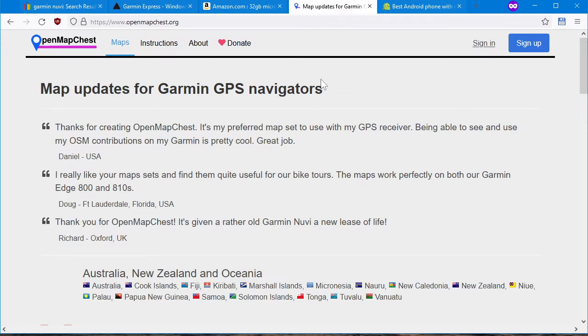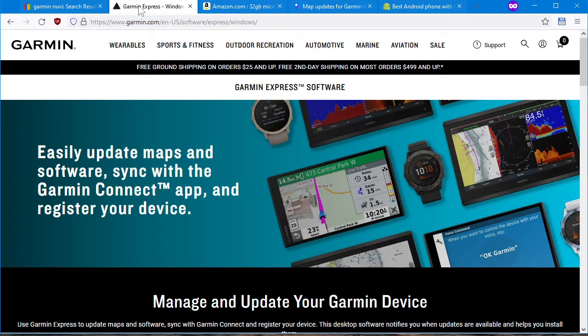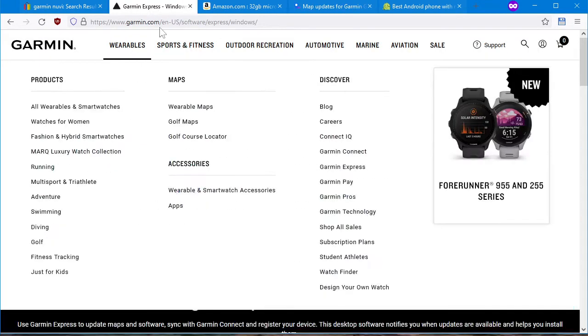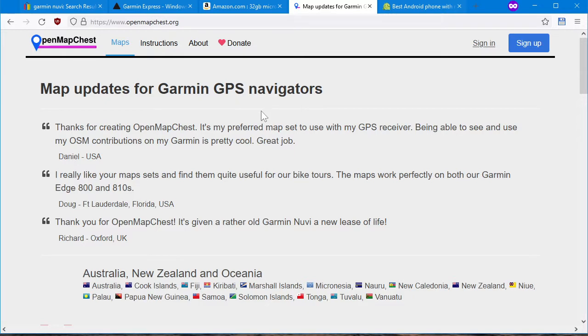Okay. Alright, so we've crossed the hurdle where we've got our Nuvi, we've got our memory card, we have skipped using any software from Garmin. We can get our map data, which by the way is downloaded via torrent, and there's no tracking going. I mean, yes, there is technically tracking with torrent download. They all work that way, but your personal data at no point is being transmitted. And by the way, with the Garmin thing, personal data is not transmitted either, but Garmin is a big corporation, whereas OpenMapChest is obviously not. But there's one thing left.